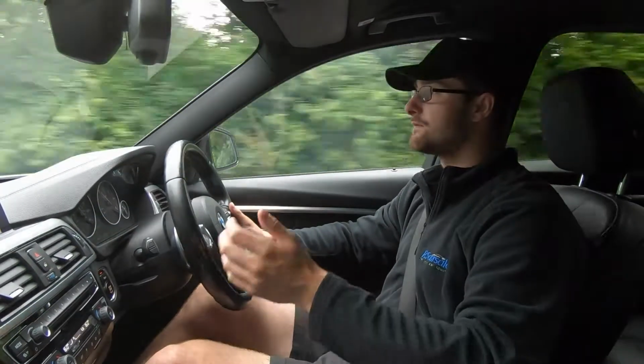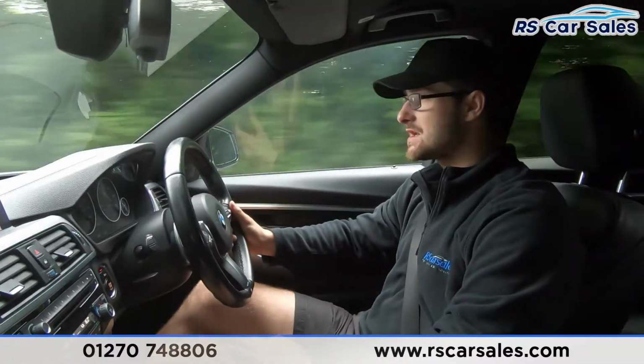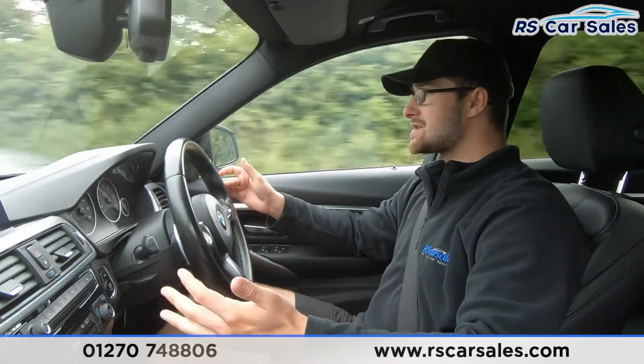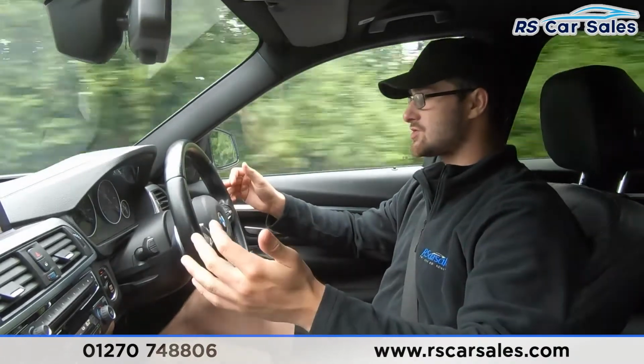Video test drive of this BMW 330D X-Drive M Sport Shadow Edition. Now the purpose of this video test drive is to show that the vehicle drives exactly how you would expect it to. As you can see, I'm not having to fight the steering wheel to keep it in a straight line, it is going straight and true.